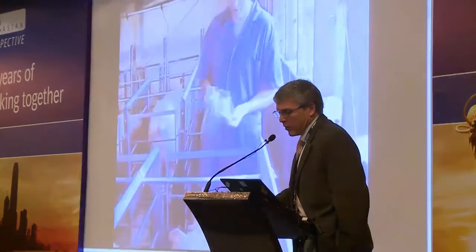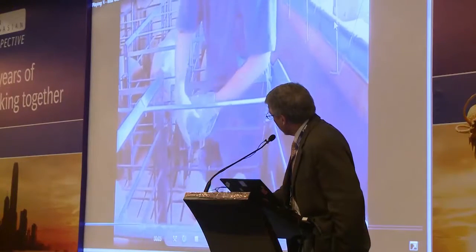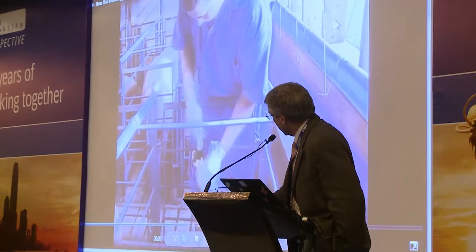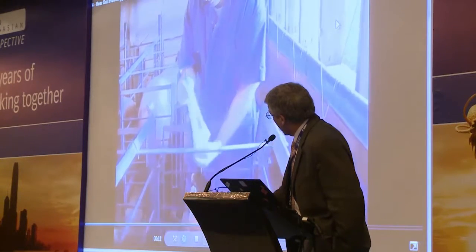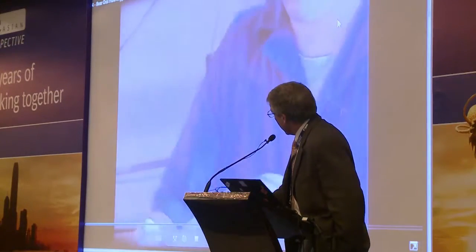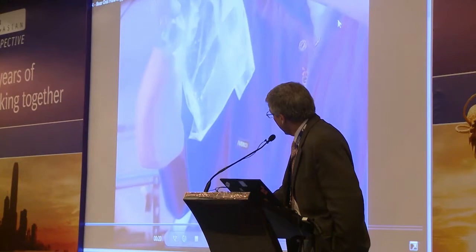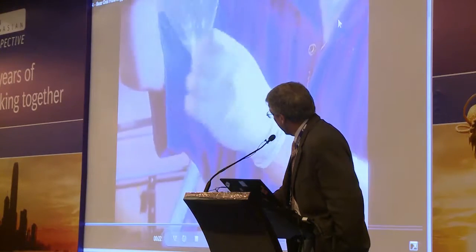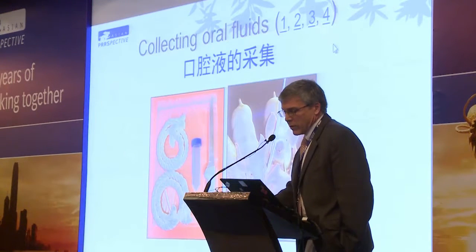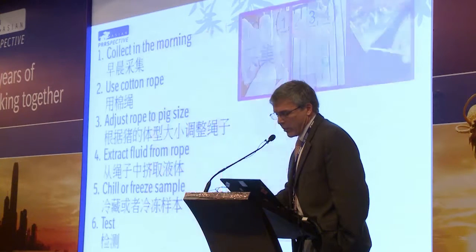You saw how Steve collected oral fluids from a rope. This is another example, just to show you how easy it is to do this. Jeremy has put the rope in a plastic bag. This again is an individually housed boar. So there's a sample. So collection is relatively easy. It doesn't take very much in terms of materials. It takes a cooperative pig.